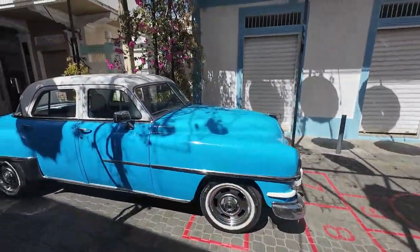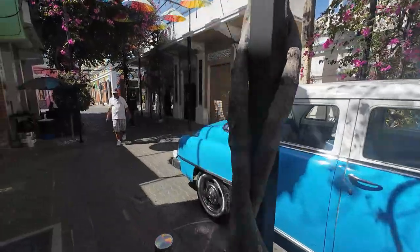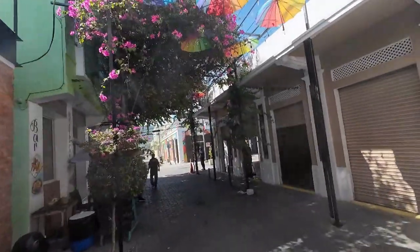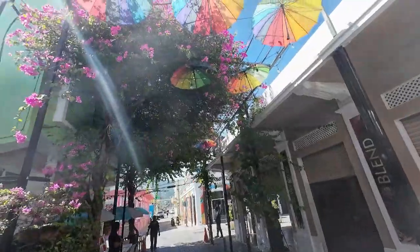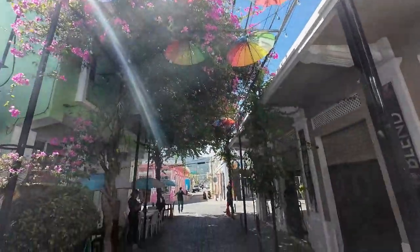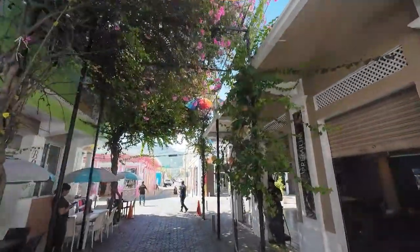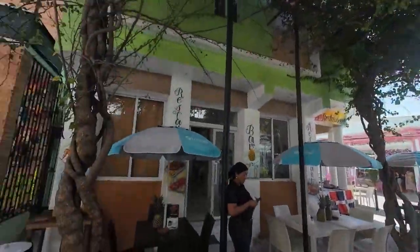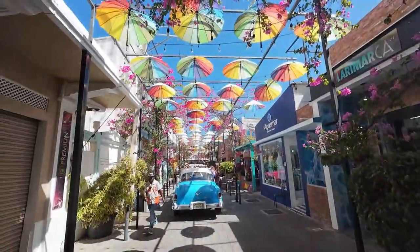So once you get past all of the excitement, then you possibly could just take a picture right here towards the back of the street. This is how it looks from this angle. Beautiful.